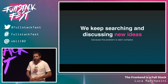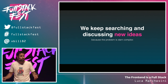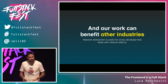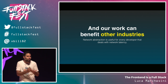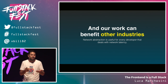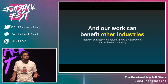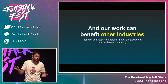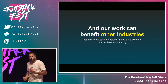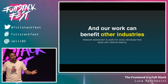I think that we have a lot of things going on in our community because the problem is complex and it's not solved. And, you know, we are finding solutions that are just awesome. Think about the network abstraction introduced by Relay and Falcor. This can benefit all the industries that work with distributed applications. An iOS developer, an Android developer would benefit from having the network abstracted and not having to bother about it anymore. So from our community, we are really introducing this great innovation that we can spread around.